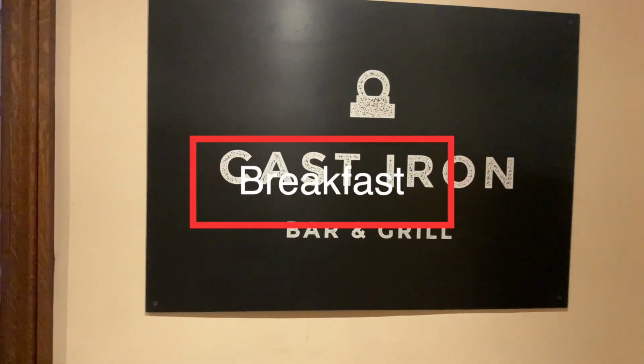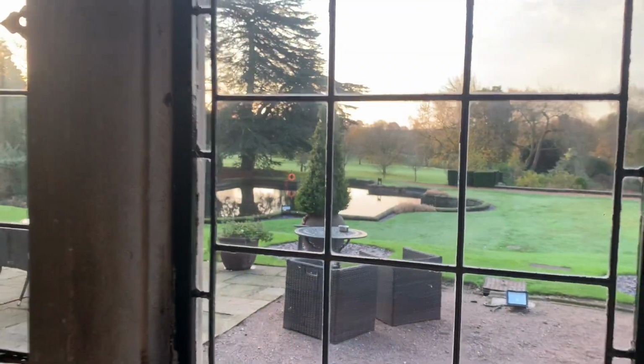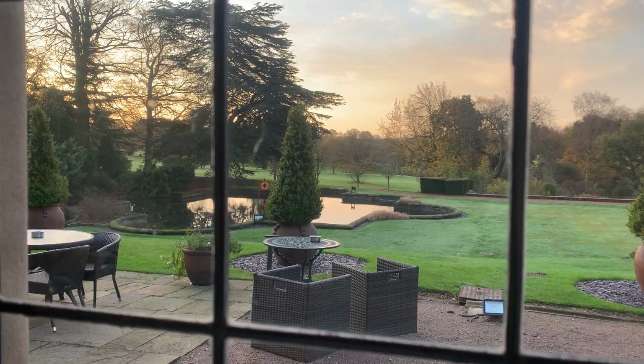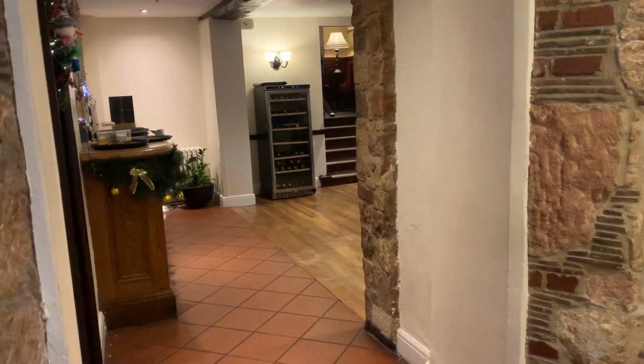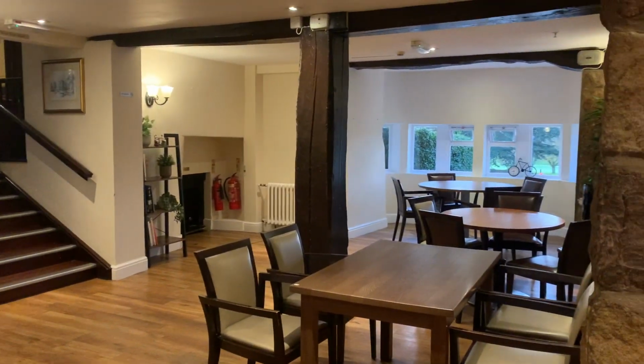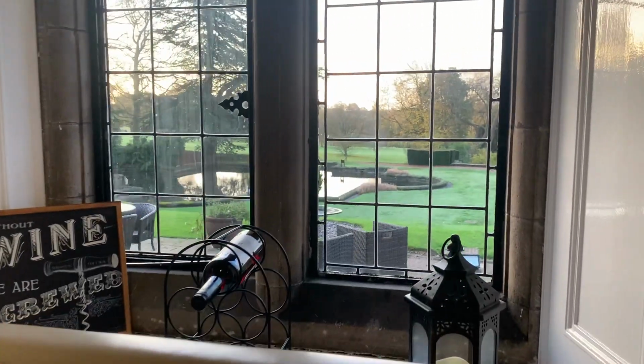Breakfast was at the restaurant called Cast Iron. This is located on the ground floor of the main part of the building with views over the grounds. The room had many of the old stone walls. I'm not particularly sure which era it's from, but it definitely looked like it's several hundred years old. I like how a lot of the detailing had been maintained, such as the windows and wood panelling.